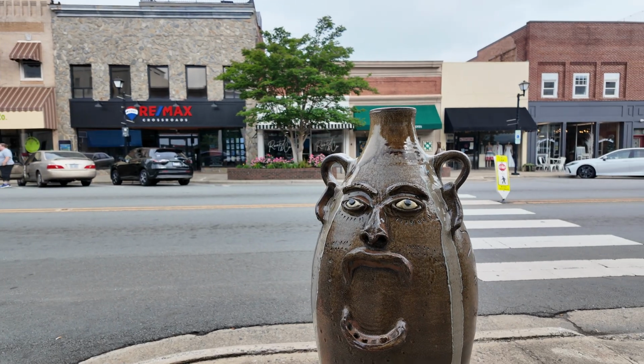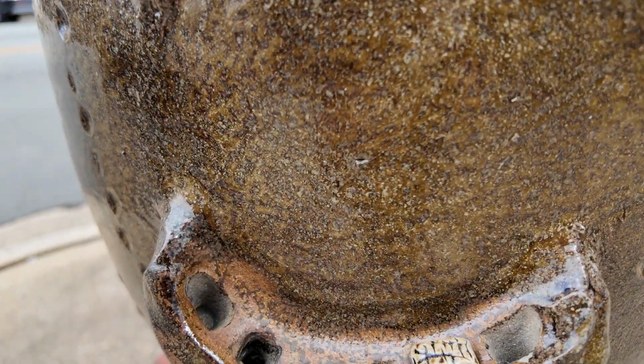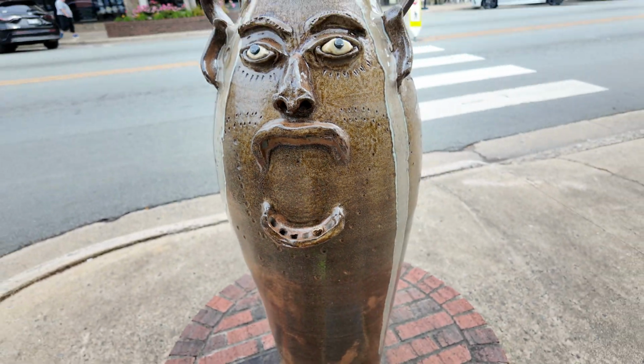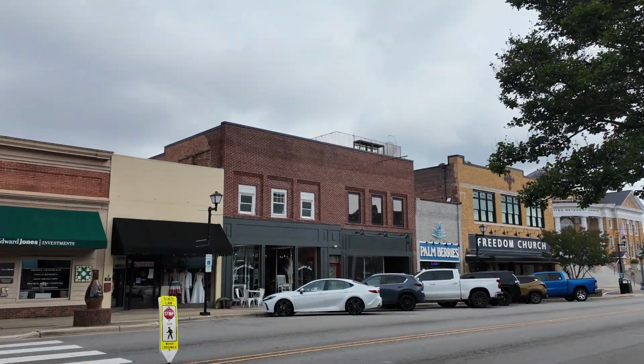Nice. Look at this. I found another pot here in the downtown area. But this guy here looks like he's missing some teeth. Somebody might have knocked his teeth out or stole his teeth. That poor fellow.